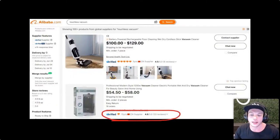So here's an example. Here's the manufacturer. You can look on Alibaba. This is the one I just showed you. Here it is. They're verified. When they're verified on Alibaba, that means they pay money on Alibaba to be verified. Alibaba actually comes to their manufacturing warehouse and makes sure they're legit. This is a legit manufacturer that's been in business for 15 years. So you can see, is this a legit manufacturer?